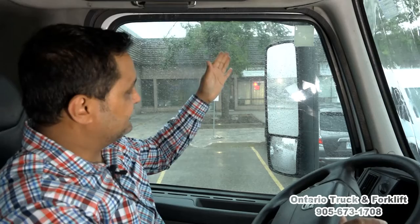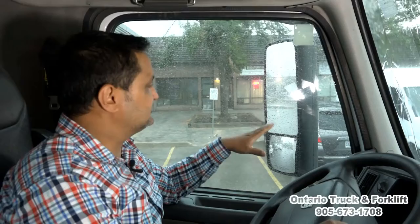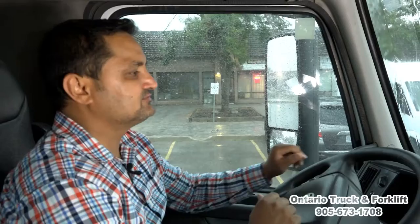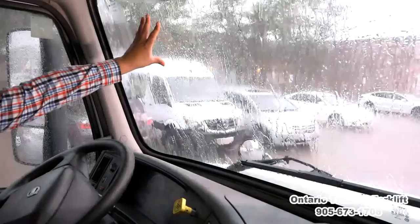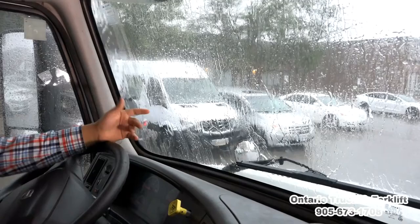The rear view mirrors on the left side and on the right side, there's no crack, no damages, and the view is clear. They are adjusted properly according to driver position. Now we'll check the convex mirrors. The convex mirrors on the hood, both sides, there's no crack, no damages, view is clear, and they are properly adjusted. Windshield is properly attached to the vehicle, there are no cracks, no damages, and the view is clear.